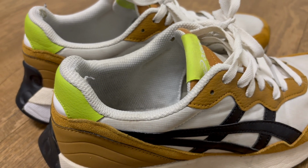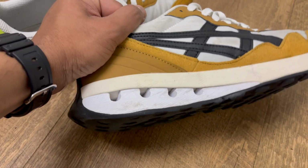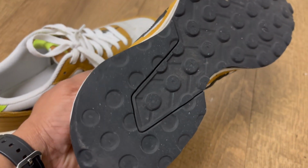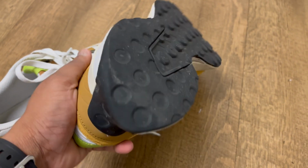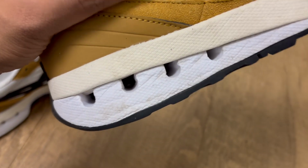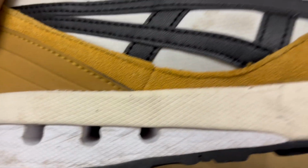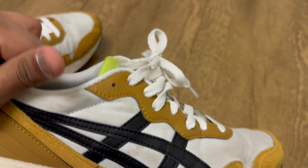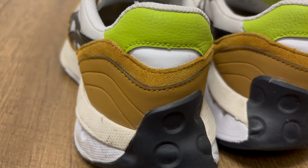Now let's talk about the performance of the shoes, guys. The X81 features Asics proprietary flight foam midsole technology, which is designed to be both lightweight and responsive. They also have a durable AHAR outsole for reliable traction on a variety of surfaces. Now, putting these shoes through their paces, I am absolutely impressed with how they perform. So the flight foam definitely delivers on that responsive feel.